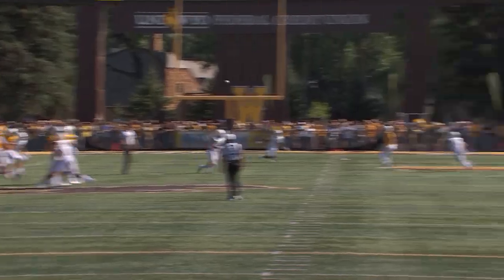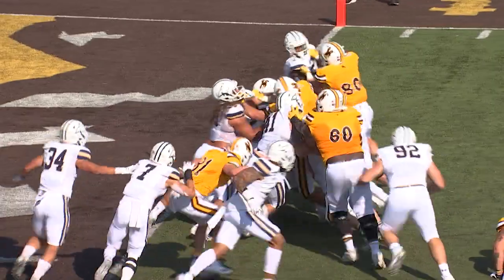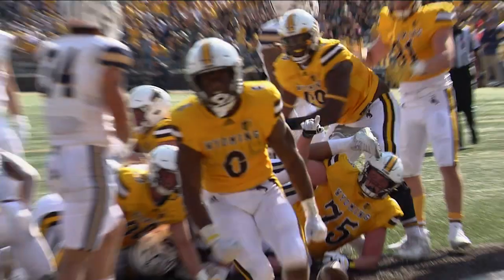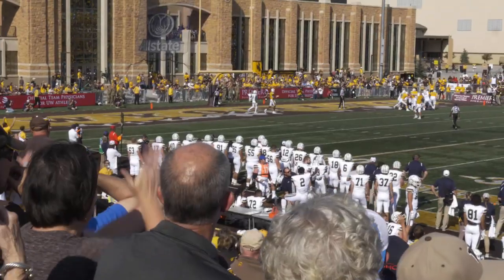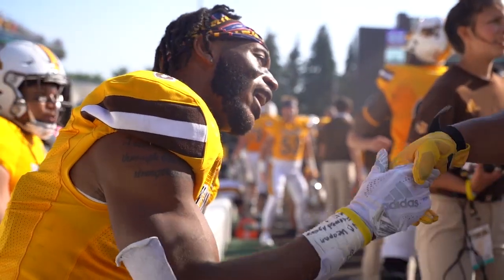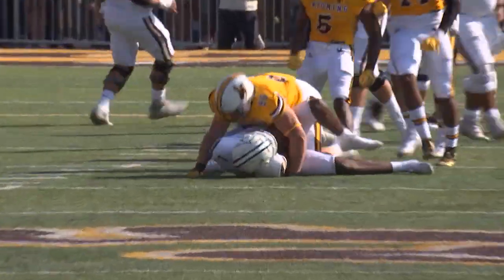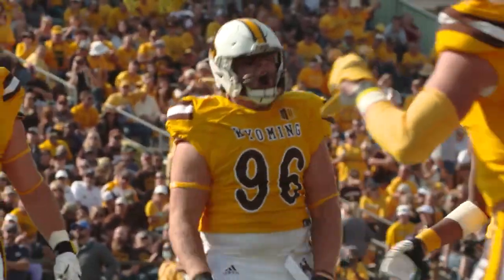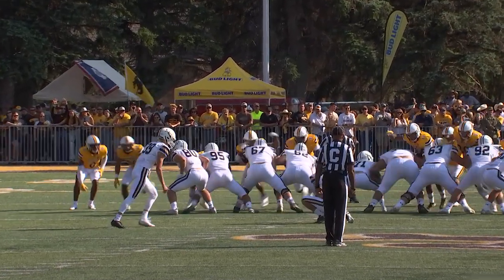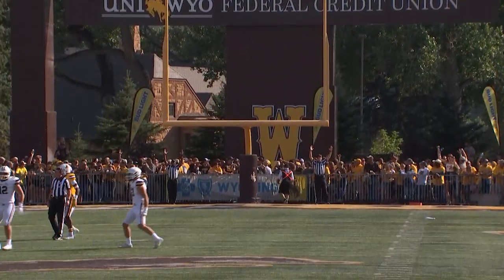Cowboys on the move. Over the middle, Everhart holds on. Xavier Valade pushing forward. Touchdown, Wyoming. Montana State loses big yardage back to the 34. Comes from 53 yards out. This is for the lead. First one got blocked. This one has the distance, and it's good.